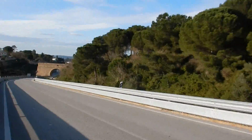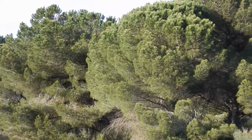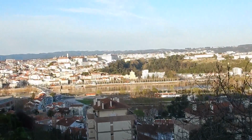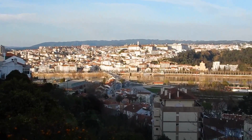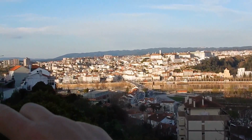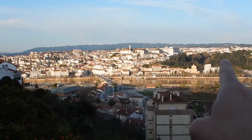Pretty cool. Then over here, my favorite trees. These are my new favorite trees. So that's my first good view of Coimbra. Let's zoom in a little bit. I'm going to be going down the hill here. There's a convent of Santa Clara. And I think this park, I don't know if it's this park.